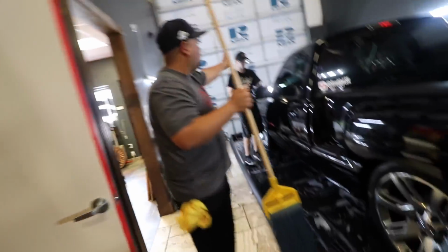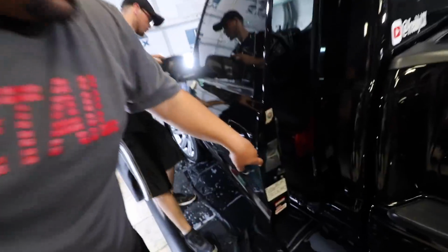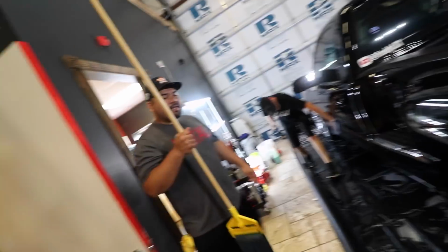We're going to clean the inside doors. What, you're going to vacuum it? Yeah, we're going to vacuum it from the plastics, the panels, and then we're cleaning the inside of those, the inner door walls. The full shebang, huh? Yeah, it has to get messed.